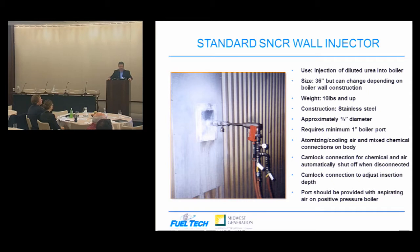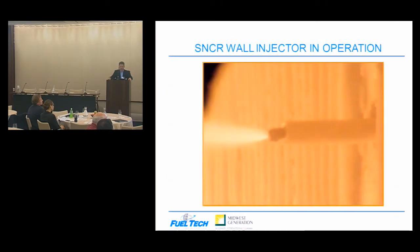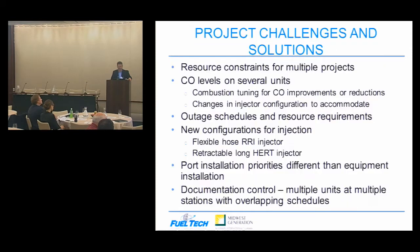Standard SNCR wall injector. This is an oxide injector with air atomizing. Essentially, it's very simple in terms of removal and checking injector tips, checking sprays, and then putting the injector back into service. And you can see this is from within the unit, a standard SNCR wall injector in operation. You can see we are out past the edge of the tubes, making sure there is no blowback, no impingement issues, and we continue to monitor that with ongoing operations.